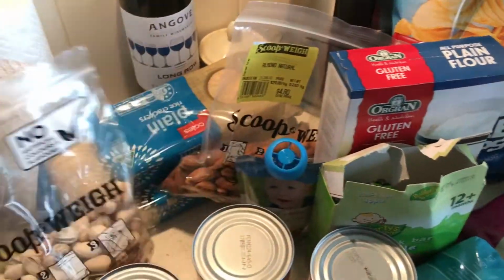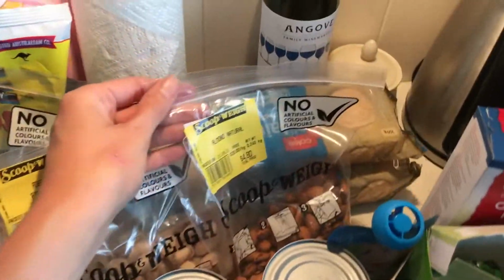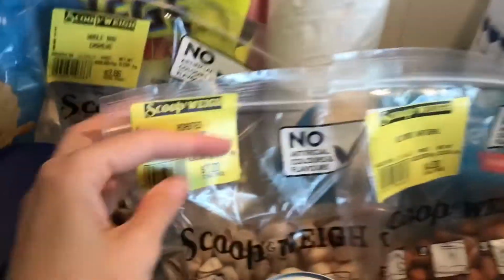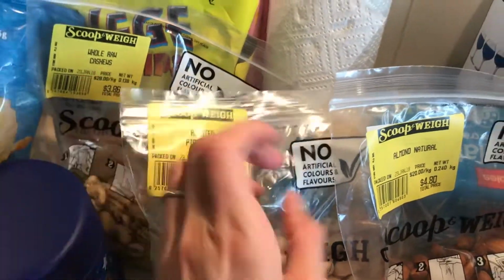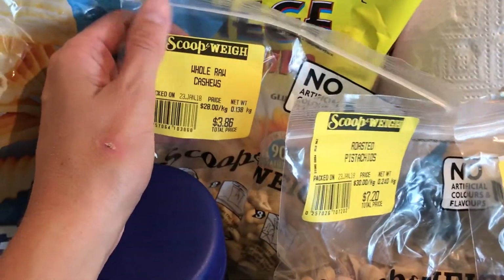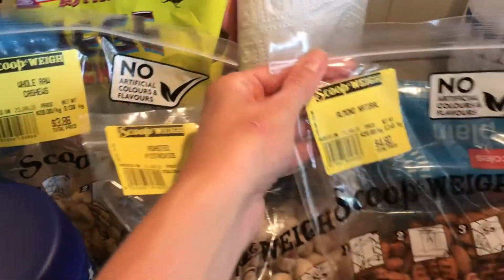It'd be better if you could use your own container, but their bag gets weighed in with the container, so I don't know how you do that. But you can see, yeah, like $30 a kilo, $20 a kilo, and 28. So I got raw cashews, pistachios, and natural almonds.